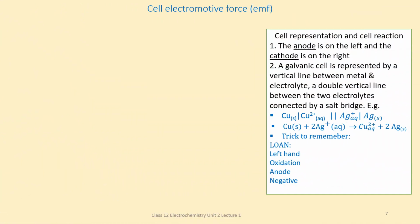Cell EMF. A galvanic cell is generally represented by putting a vertical line between metal and electrolyte solution and putting a double vertical line between two electrolytes connected by a salt bridge, as shown in the inside box. Similarly, the anode is on the left and the cathode is on the right.